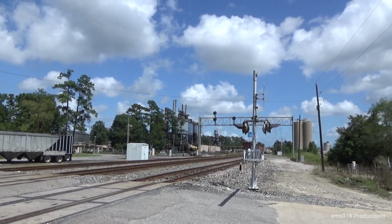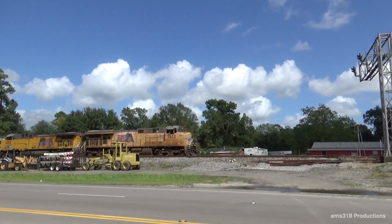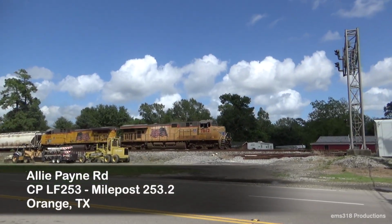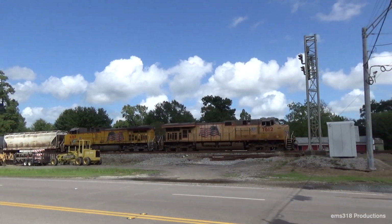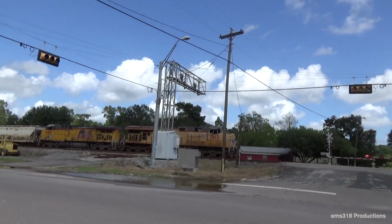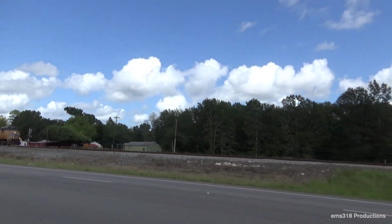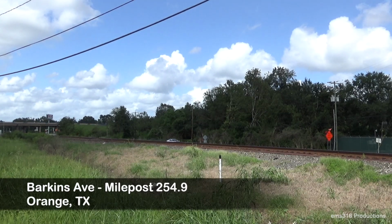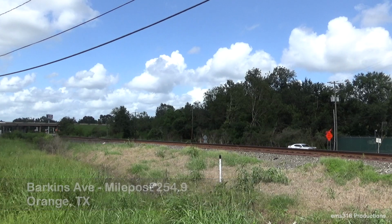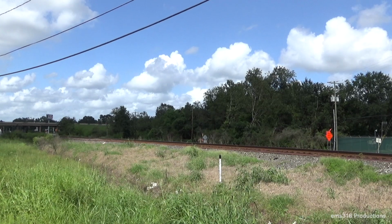Once they cleared my location, one of the UP trains I saw tied down earlier was getting a new crew, and was already departing by the time I got to the other end of the siding. I was able to get to a grade crossing on the other side of I-10 to shoot UP 7612 West, leading train OPQFP21, running from Plaquemine, Louisiana, heading to Freeport, Texas.